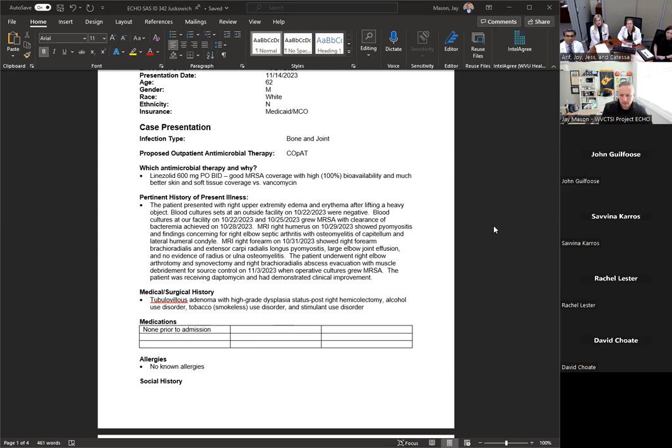He had an MRI of his right humerus on October 29th that showed pyomyositis and findings concerning for right elbow septic arthritis with osteomyelitis, basically the distal humerus right at the joint of the elbow. MRI of the right forearm on October 31st showed right forearm brachioradialis and extensor carpi radialis longus pyomyositis, as well as a large elbow joint effusion. No evidence of osteomyelitis involving the radius or ulna. He underwent right elbow arthrotomy and synovectomy and right brachioradialis abscess evacuation with muscle debridement. So good surgery for source control on November 3rd, when operative cultures grew MRSA. And he was receiving daptomycin and had already demonstrated clinical improvement.